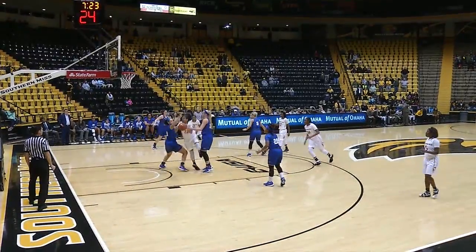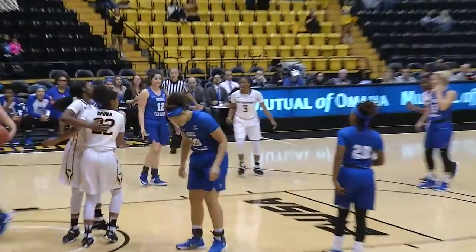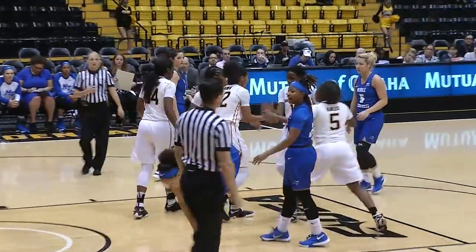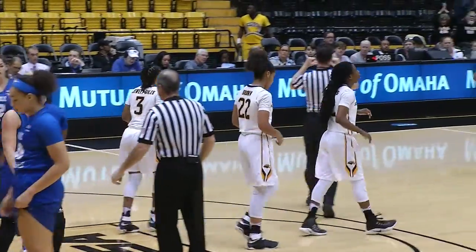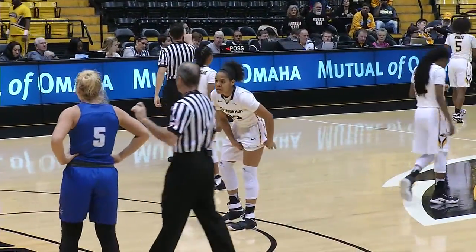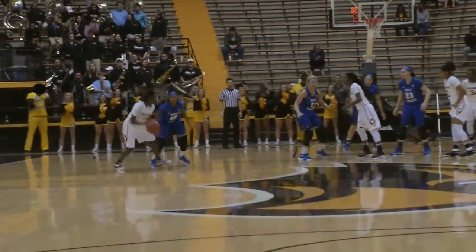Scored in almost 3 minutes. Brown stepping around, scoops it up and in. Counted, and one. A nice play by Megan Brown. That foul is going to be on Alex Johnson, the leading scorer of MTSU, for a screen against Betty.